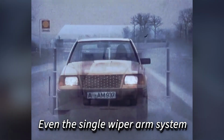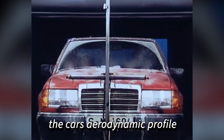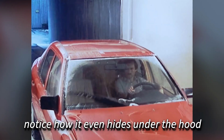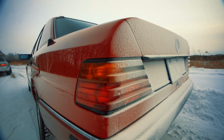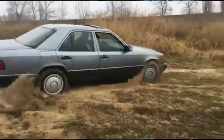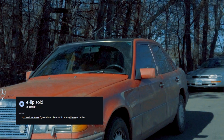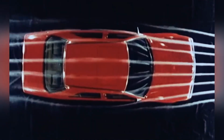The single wiper arm system was a stroke of genius, designed to maximize visibility without compromising the car's aerodynamic profile. Notice how it even hides under the hood, something you just wouldn't think of unless you've been making cars for 140 years. The attention to detail didn't stop at aerodynamics. The ribbed taillight design wasn't just for looks, it actively channeled away water and dirt. Up front, the ellipsoid projector headlights provided sharper and more focused illumination. Mercedes engineers meticulously shaped every panel in the wind tunnel, achieving a groundbreaking drag coefficient of just 0.28.